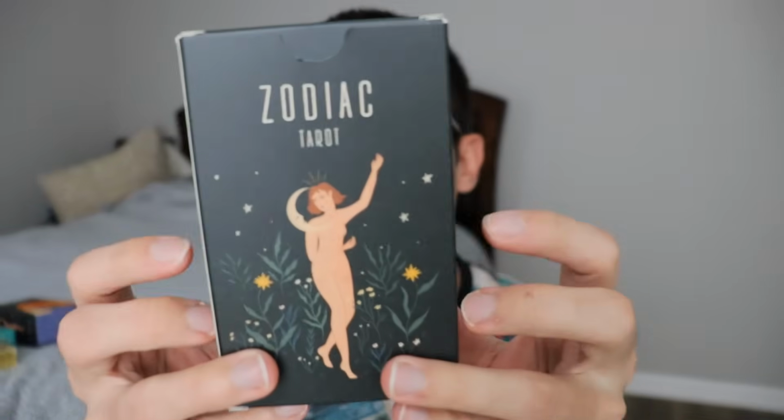Let me see. I think these are easier to glide. Yeah, you could glide these on easily, fan them out if you want to do a fan spread on a tablecloth surface, but on a glossy surface, glossy to glossy does not usually mix. So you have to put a tablecloth. And the box itself comes with this, which holds the cards.